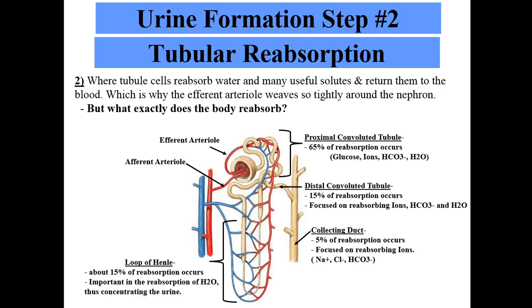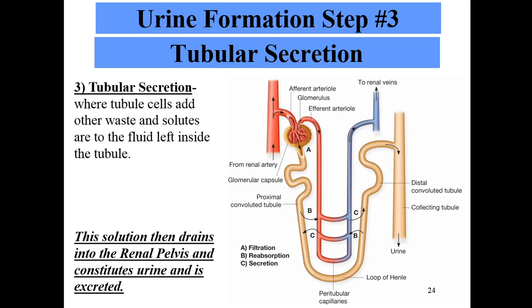So just 5% of the reabsorption occurs in the collecting duct, and this is just the last-ditch effort to catch any ions, specifically sodium chloride, and any bicarbonate that has made it past the other reabsorptive processes. So step 2, we're reabsorbing, but it's really focused on water, bicarbonate, ions, and glucose. Let's reabsorb that stuff.